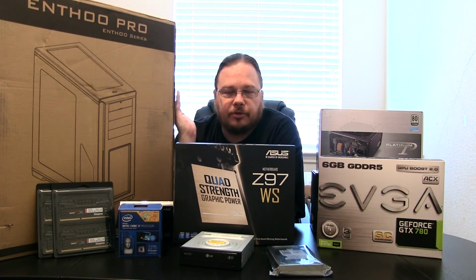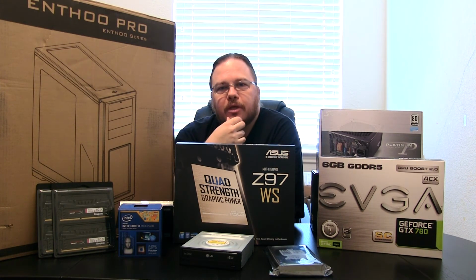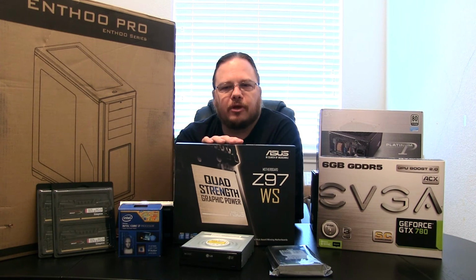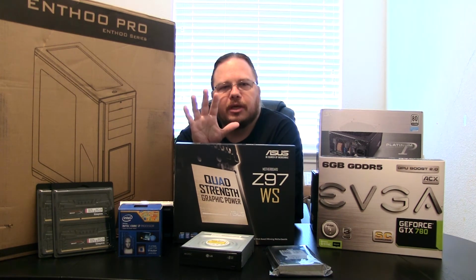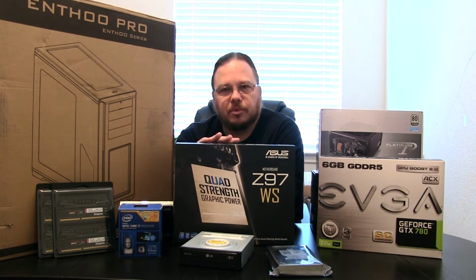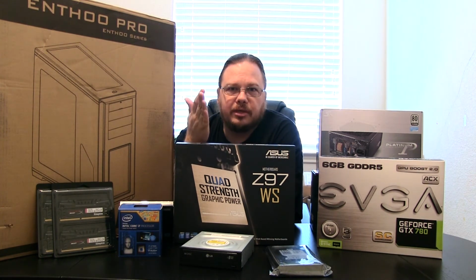And just as a note, I do have another SSD I'm going to be using. If possible, I'm going to set it up as the cache for my main mechanical hard drive to make access time even faster. But that's tentative on the setup. I know the old Z87WS board had that capability, and I believe this one will too, but I haven't had a chance to do that research.